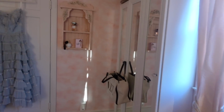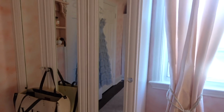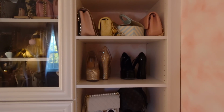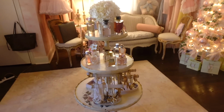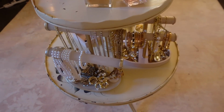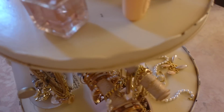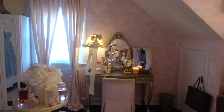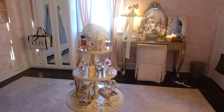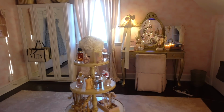And then we come over here and it's just the same old storage, bags over here, shoes over here, lingerie over there. I reorganized these shelves because I moved my jewelry over to the stand. If you guys didn't see that, I have all the jewelry down here. Makes it so much easier to get ready, let me tell you. But yeah, this is just an overview. This is like my favorite view right here. It's just so cozy with like the lamp on.